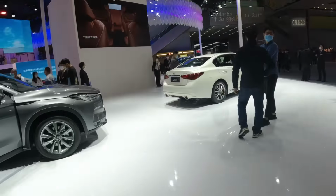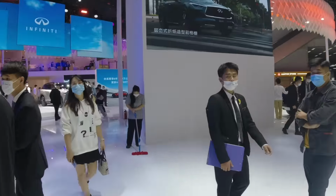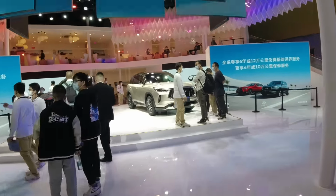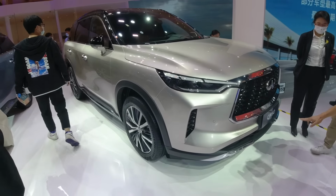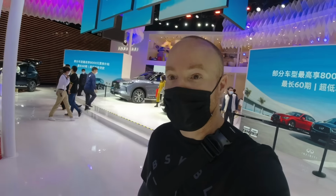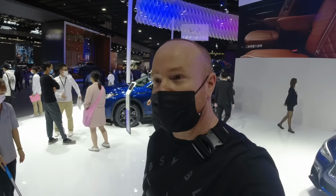Okay, let's see what Infiniti is up to. Anything new? Okay, oh, over here they got a QX60. All right, this is cool, this is cool. We'll check this out. Yeah, it looks pretty good. I used to own an Infiniti, and I really liked it a lot. Really hoping for the best for them. I hope that the future is better for Infiniti.